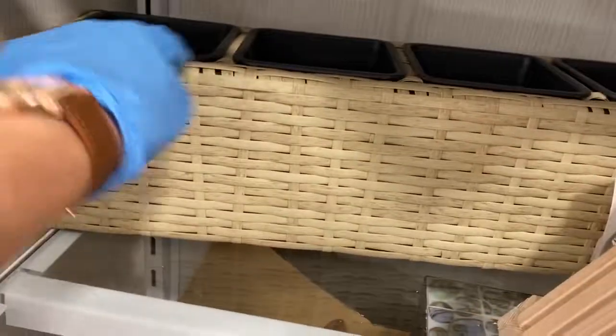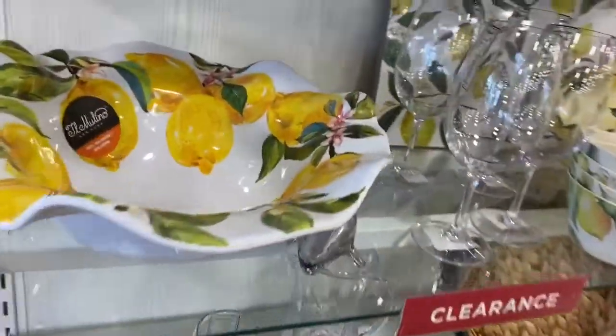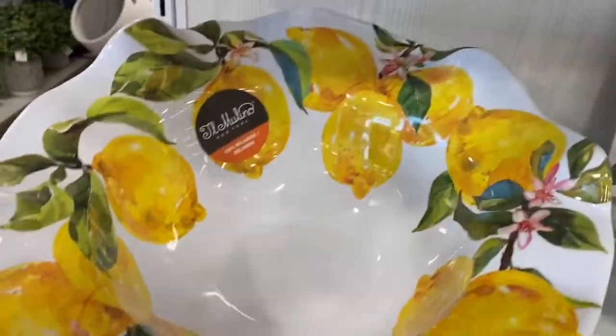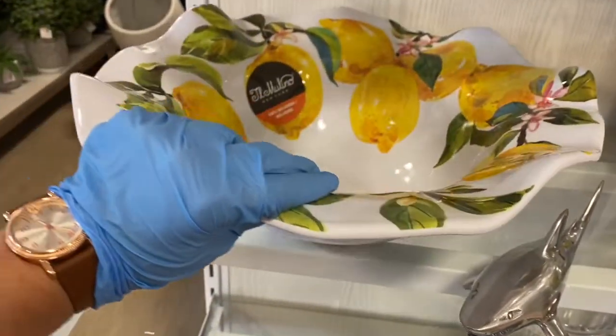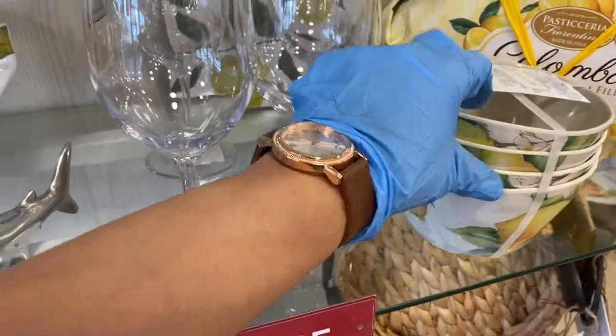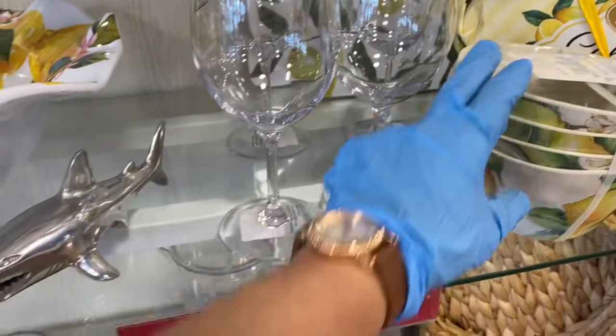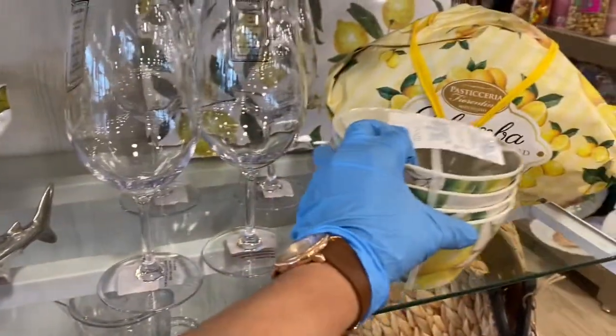And I'm loving this one here. Let's see. That one is marked down to $11. Very pretty. And here are the lemons. Look, we got lemon stuff everywhere. Oh my God. Okay, so this is on clearance too for $10, guys. It's a humongous serving bowl. Then you have the dishes, the ceramic outdoor dishes, shabby chic. What are those? On clearance for $6.